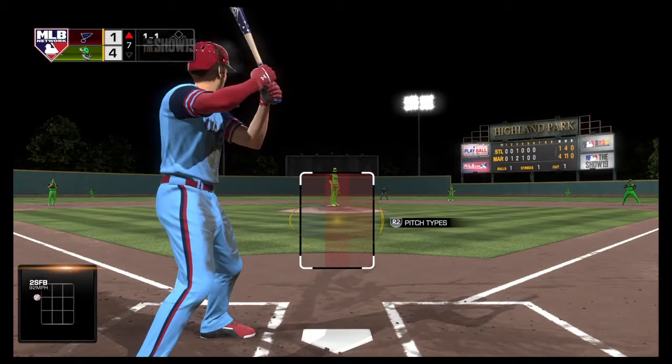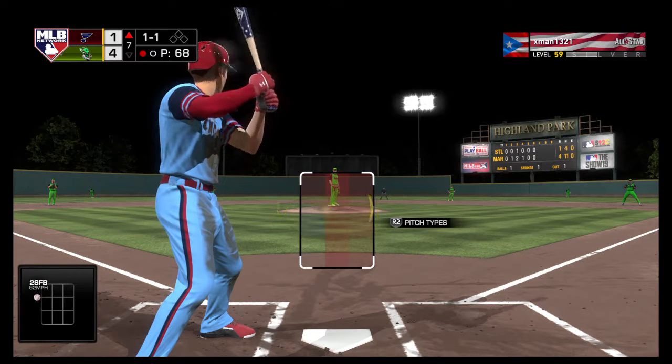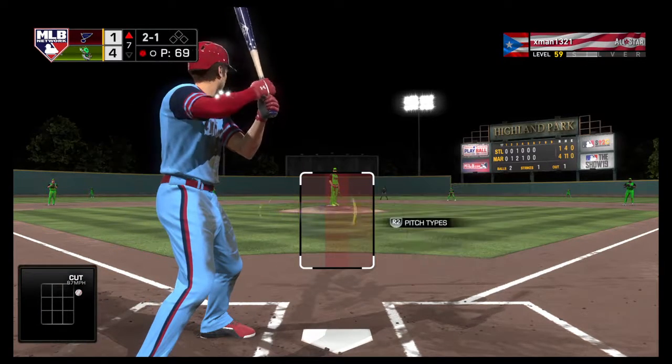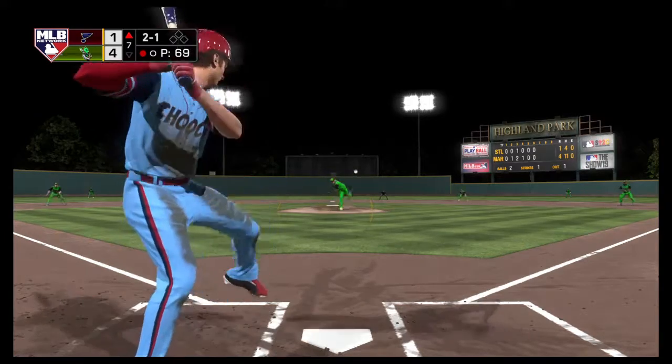Just misses. It's 1-1. The 1-1 home. Doesn't catch the outside corner. It's a ball. Lee working on a gem here, 1 earned through 6 1/3.